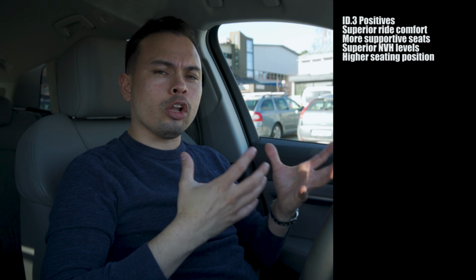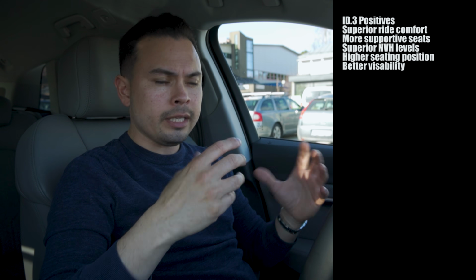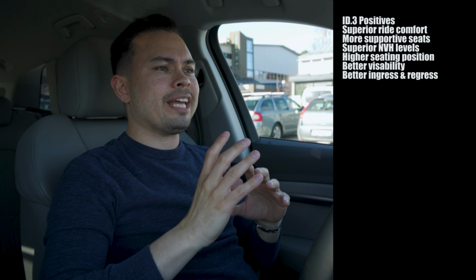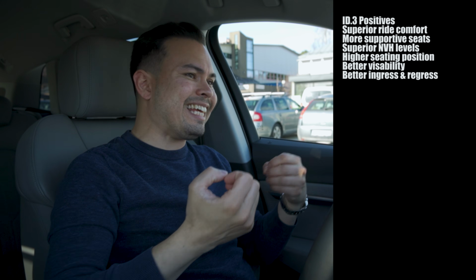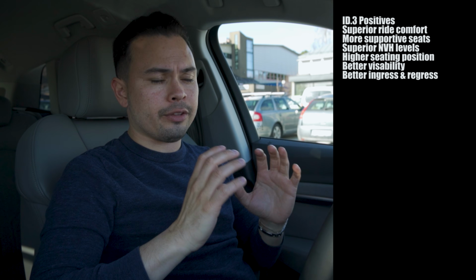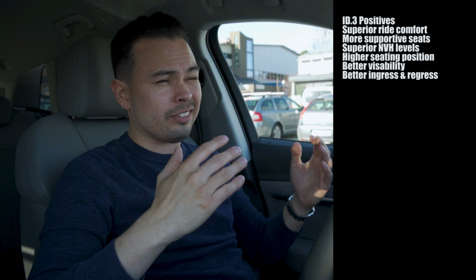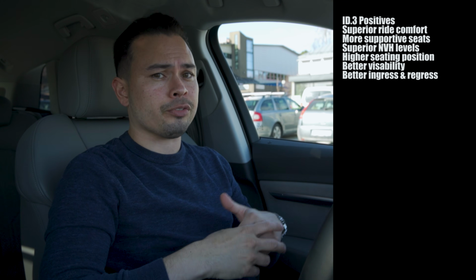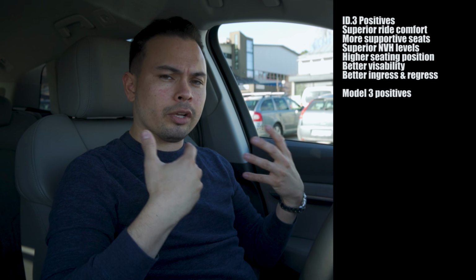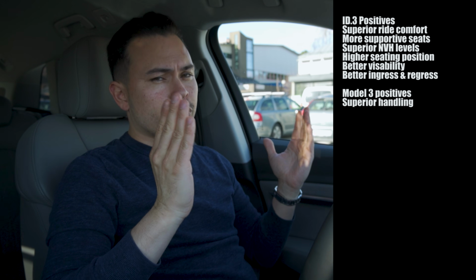And then you have the taller seating position, which gives you much better visibility, but also much better ingress and egress, especially for tall people, where getting in and out of the ID3 is so much easier. The Model 3 sits very low, so especially for tall people, getting up and down from that height is quite cumbersome.